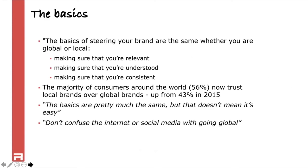So the basics of going global for brands are the same as whether you're global or local anyway. You've got to make sure that you're relevant to the market that you're targeting. You've got to make sure that you're understood, and you've got to make sure that you're consistent in delivering those messages so you don't dip in and dip out.